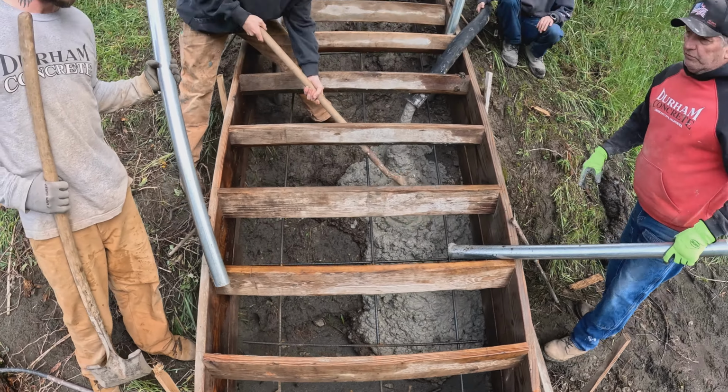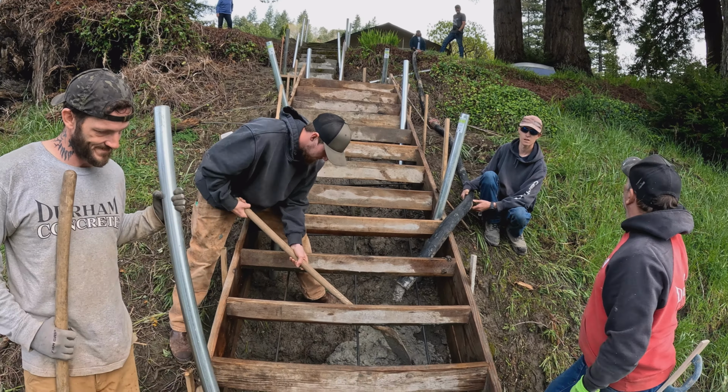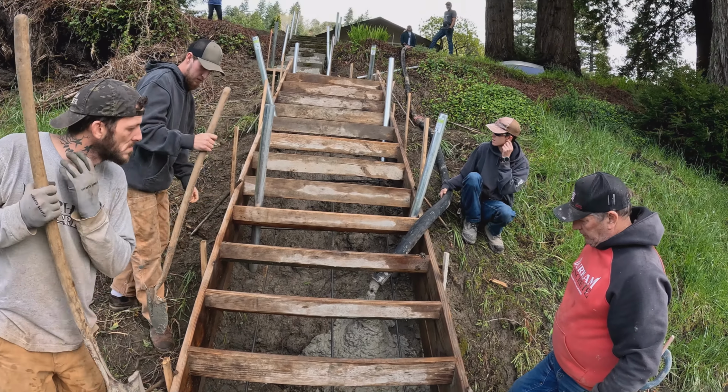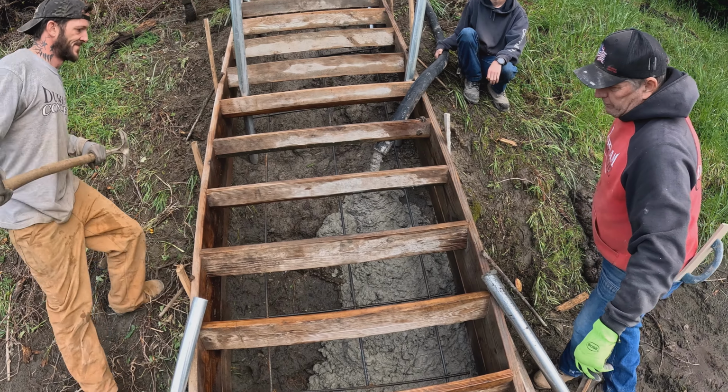Don't forget where we're going to go. Got somebody extra in there. Where you at? You want to go up there, Dakota, and help get that through the screen up there? Got some go balls. That's great. Make sure nothing gets through that screen.